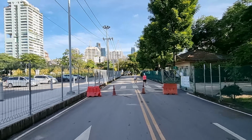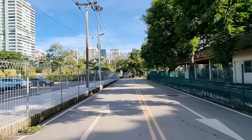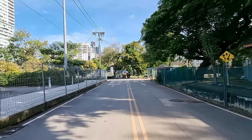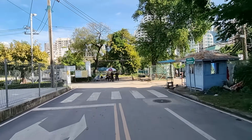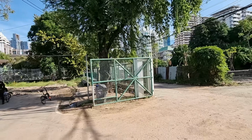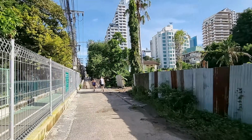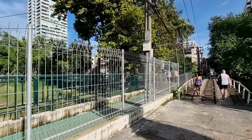Let me just bring you to the entrance of the Green Mile, and then I'll finish up. So here you would go through this gate here. This is the end of Sukhumvit Soi 10. And then here you have the entrance to the Green Mile.